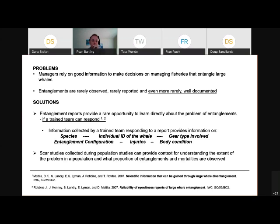Entanglement reports provide a rare opportunity to learn directly about the problem of entanglements, but only if a trained team can respond. The information we collect during those responses includes species ID, individual ID of the whale, gear type involved, entanglement configuration, the injuries on the whale, and the body condition of the whale. Further, scar studies collected during population studies can provide context for understanding the extent of the problem in a population and what proportion of entanglements and mortalities are observed.